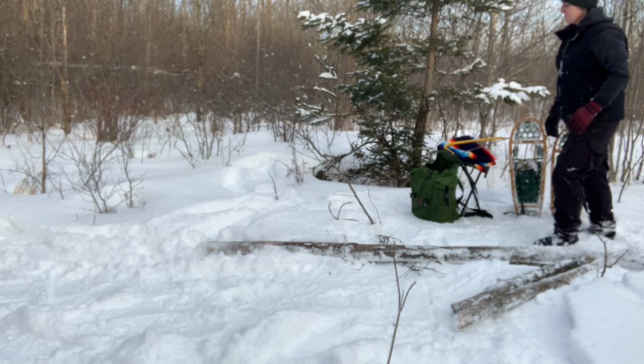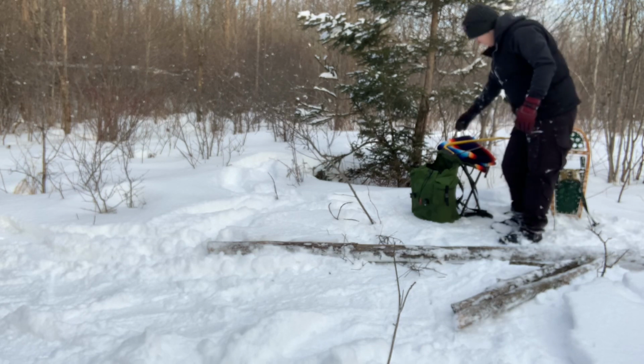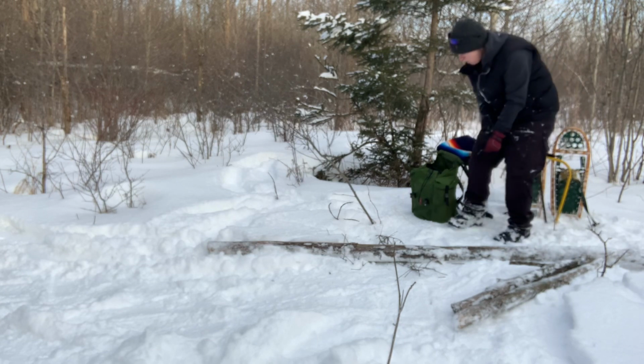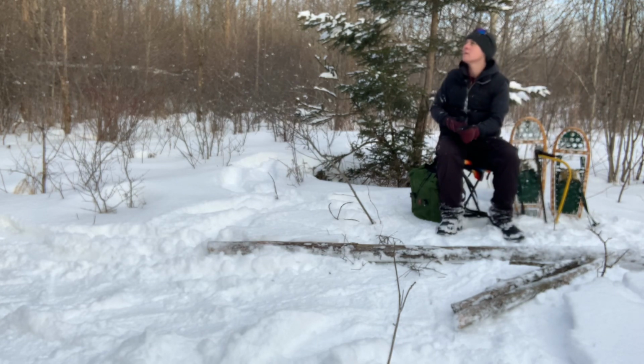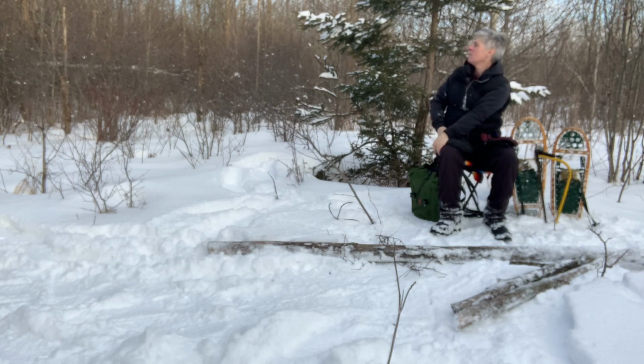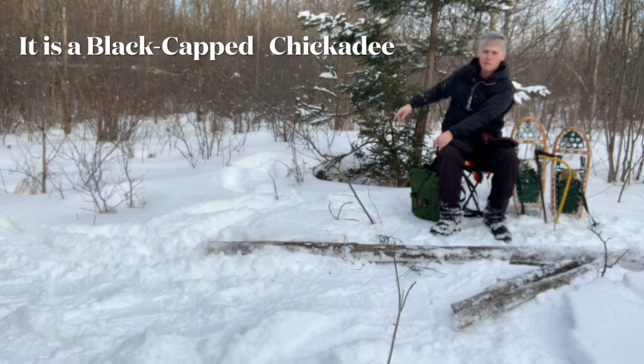There's that bird. Take a break. That's a woodpecker, because there's a few woodpeckers I see.